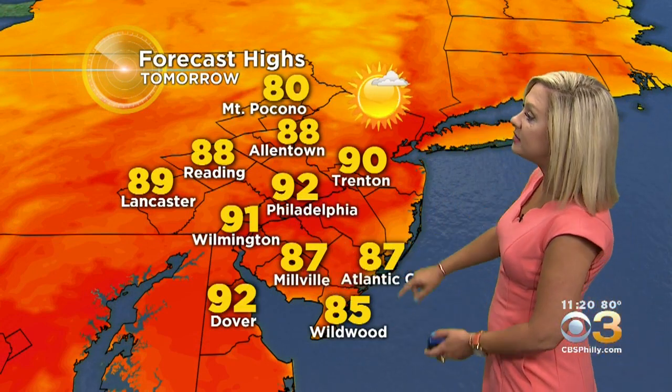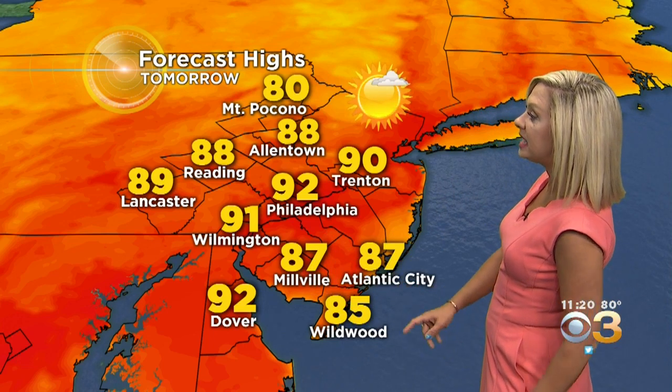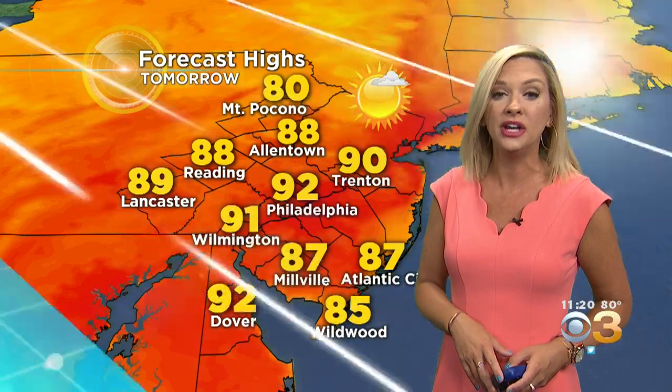So be sure to drink plenty of fluids, hydrate yourself, keep yourself cool, because hot temperatures all across the area. Again, even down the shore, 87 our forecast high temperature in AC, will top at 85 in Wildwood, climbing into the 90s across Delaware, 92 in Dover, and we'll hit 91 degrees tomorrow afternoon in Wilmington.